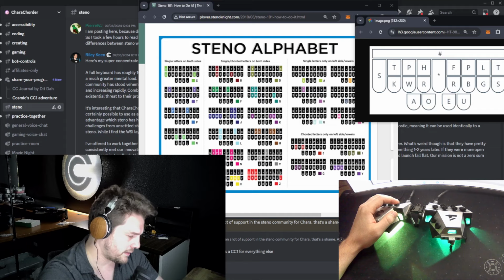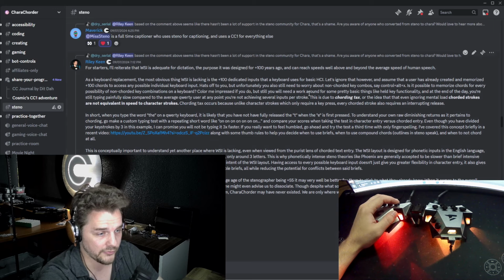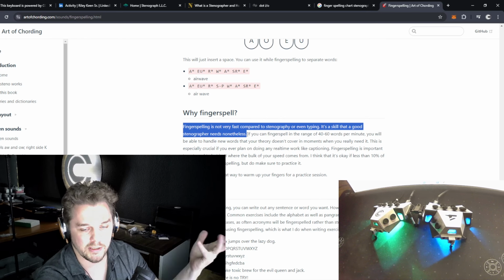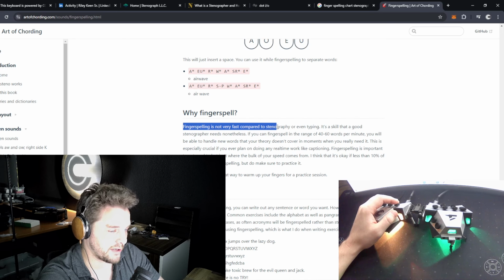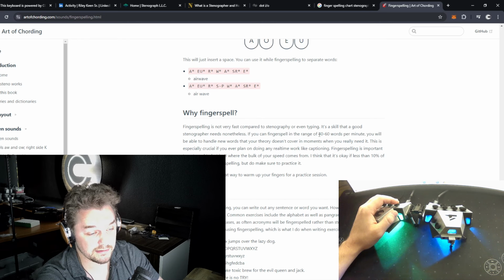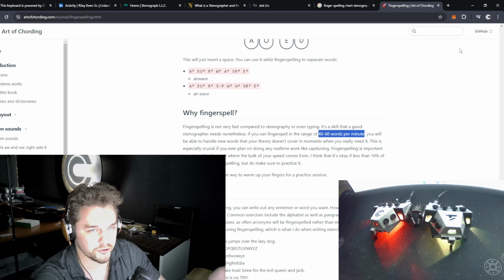And the reason for that is what I call chording tax. I don't think the stenography community actually has a term for this, but they of course do recognize that finger spelling, what I call microchording, or pressing multiple buttons to output individual letters, is very slow. They say here it is not very fast compared to stenography or even typing. If you can finger spell between 40 and 60 words per minute, that is insane speed. I can guarantee you right now that I cannot reach those speeds using finger spelling, but I can type at least twice that fast using just normal character entry.